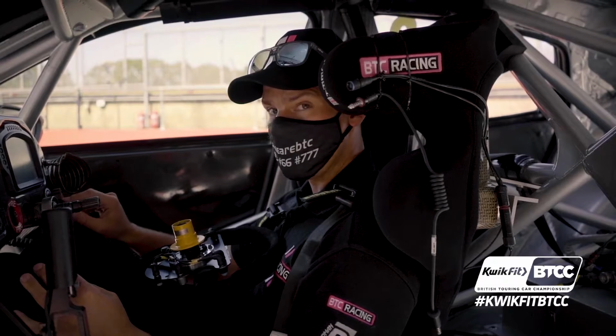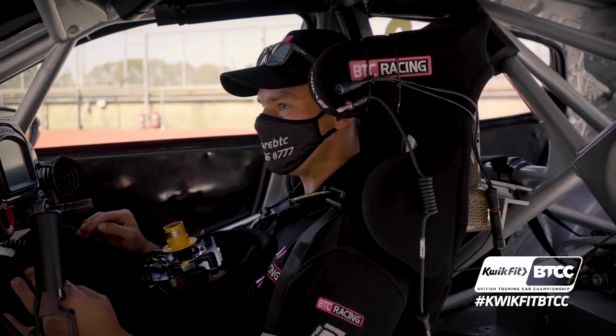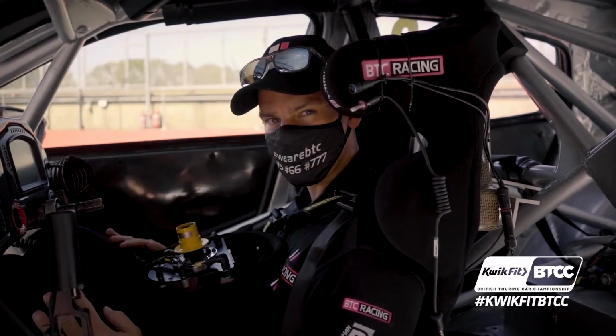Up here we have our brake bar, so you can turn it left for F, which is front, or right for rear, which is very, very important for tuning the car, because you want to brake as late as possible and optimize the brakes front and rear.